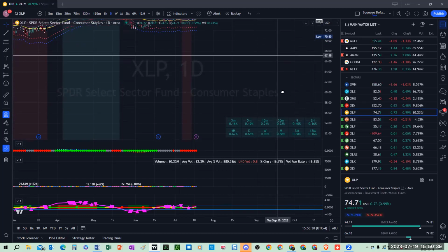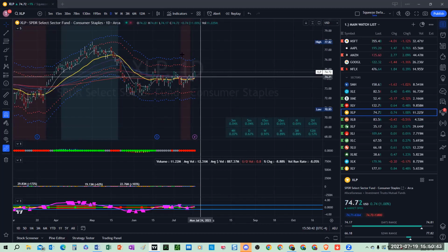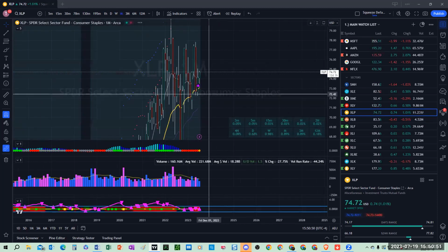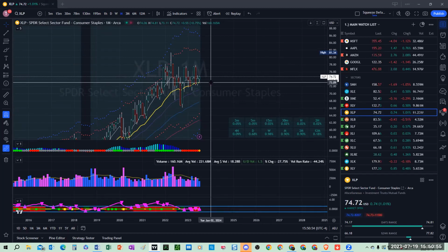XLP, same idea, right? These EMAs are going to be stacked positive again. We do have a squeeze. The weekly EMAs will be stacked positive, but no squeeze here. We have a squeeze here, an orange dot squeeze that we just touched earlier this week.